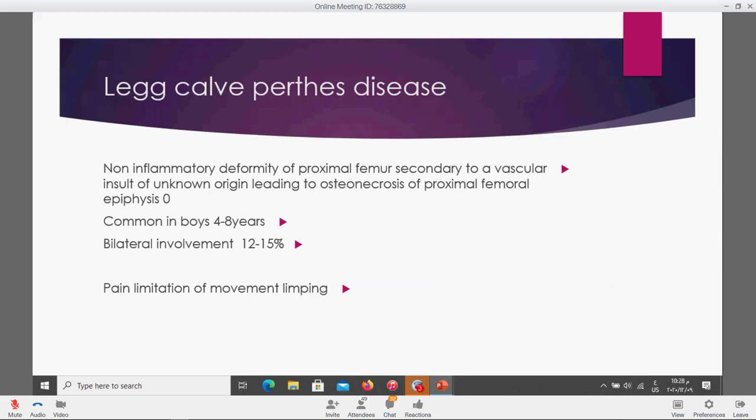Another condition we call it the Legg-Calvé-Perthes disease.